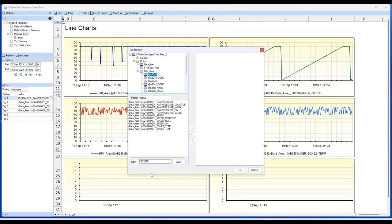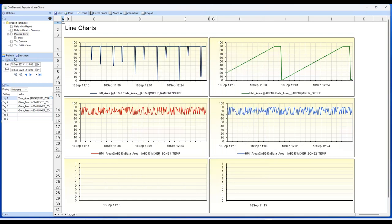So let's go back in here. I'll load these two tags on here. I'll save this one as extruder.